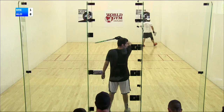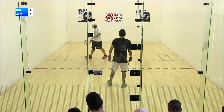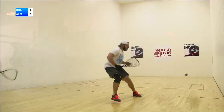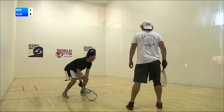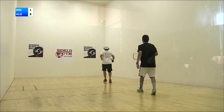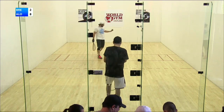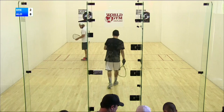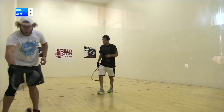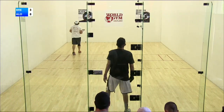Now Jake's wearing that knee brace, and he appears to be limping a little bit. Yeah, I was just looking at that. I'm wondering if he did a little more damage. Big rip from Bredenbeck. Point. Jordy couldn't handle it, and there's a point for Jake. 2-8. Point. Unfortunate there, ball hitting Jordy. Yeah, that helped Jake out a little bit.